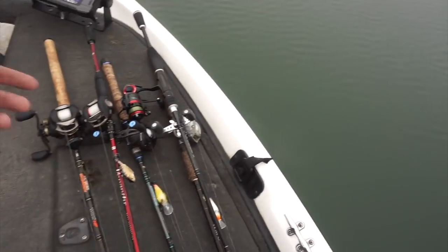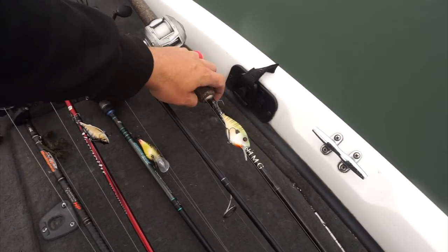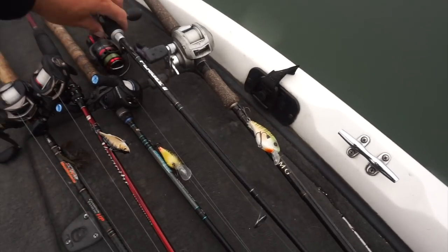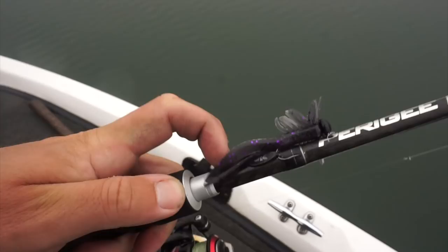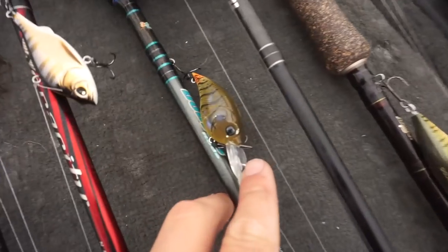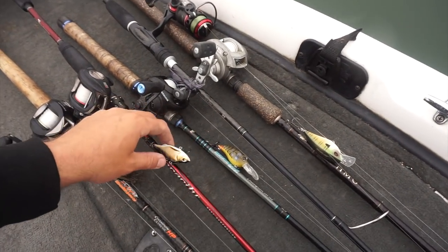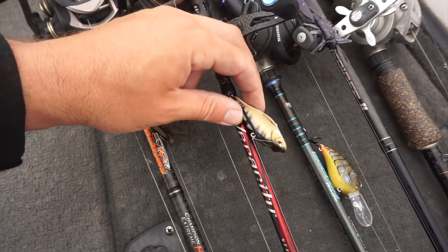So here's what I'm starting with on the small side. Gonna go with the 6th Sense Flat 75, which I know might be close to 3 inches with the bill, but without the bill it's not 3 inches, so I make the rules. We got this little bait by Venom Lures on a Ned rig, it's smoke purple. You know that's gonna catch some fish. The 6th Sense Curve crankbait, also probably illegal to throw in 6 or 7 states in the country because it's freaking killer.